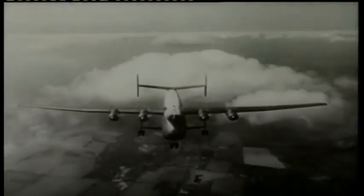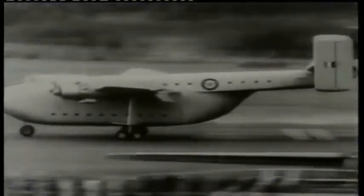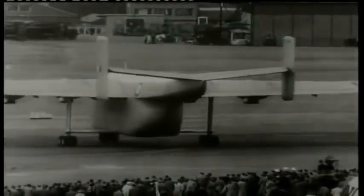This large new freighter, the Blackburn Beverley, may look cumbersome in the air, but it carries over 20 tons of freight and can operate from small airfields with grass runways. It's on order for the Air Force, and commercial types are also being developed. Here, the Beverley is using her propellers to back to the unloading point.